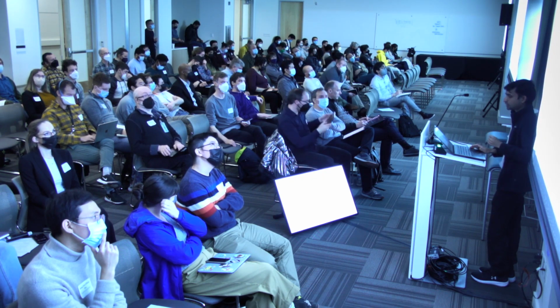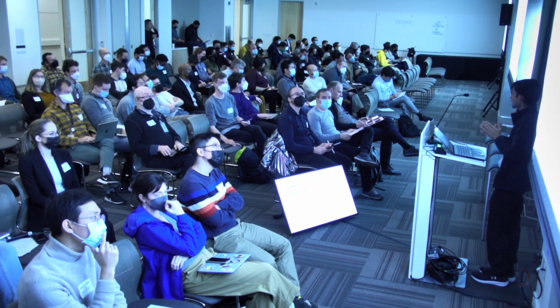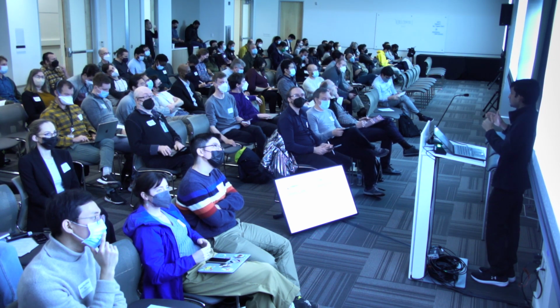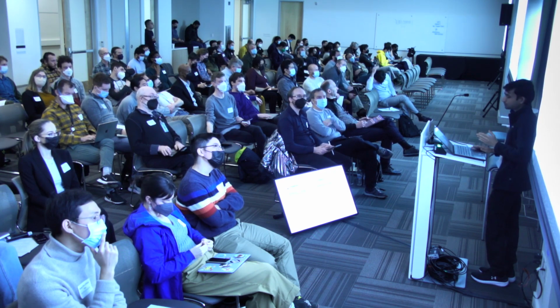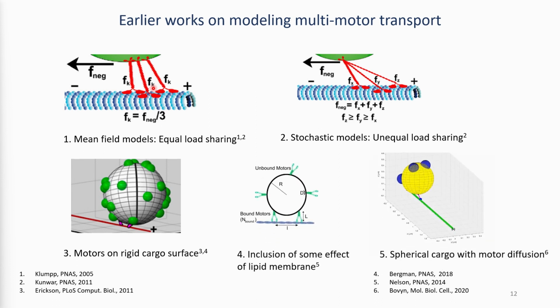Our model builds on earlier works on modeling multimotor transport. Very early works considered a mean field approach, where all motors share equal cargo load. A later improvement was to consider unequal load sharing, which explained experimental results better. The next improvement was to consider a three-dimensional cargo surface. And only recently, a full 3D simulation with the motors diffusing on the surface has been developed by a group in Irvine. Our model is very similar to this model, except that the focus of our work is more on intermotor interference, whereas this study looked at availability of motors and how that changes run length and binding time. Also, in our model, we changed the ATP concentration in the medium, which is found to be an important parameter.